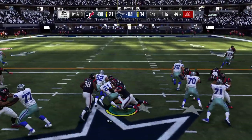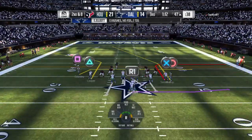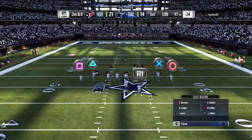They'll run it now out of the gun. And he goes across midfield and down into Houston territory. 2 yards on the pickup there. It'll be second and eight.